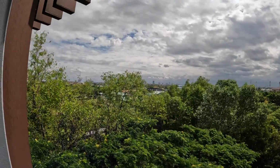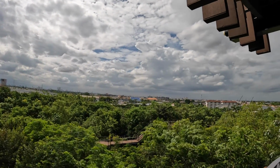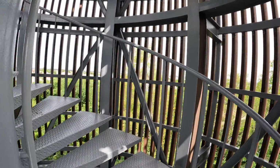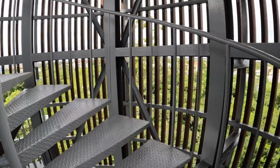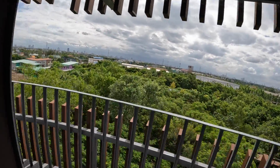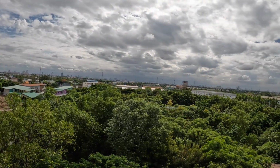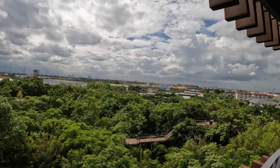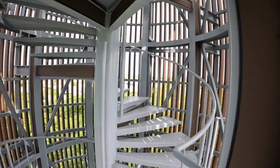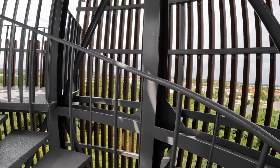And this is the first view overlooking some areas of Bangkok. As I say, we're not particularly high, but it still gives you an idea of the surrounding countryside. So we'll just climb up the last few steps and then we'll be right on the top. Quite interesting when you go up these vantage points. You can clearly see how Bangkok is developing over the years. I can remember years ago when Pattaya was no more than a small fishing village.